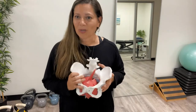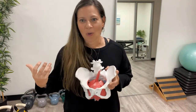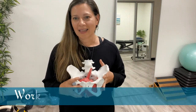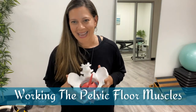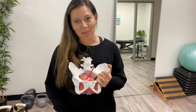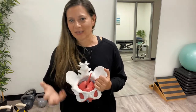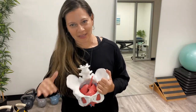The next step would be that women may experience more bladder urgency or more difficulty controlling their bladder function afterward. And that's where we want to work on the pelvic floor muscles and make sure that they're able to function properly. I'm not talking about going back and just doing Kegel exercises. That may be part of it, but it's not always a strength issue.